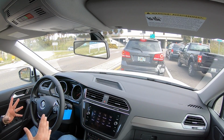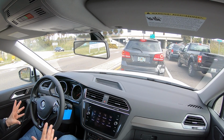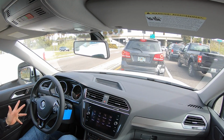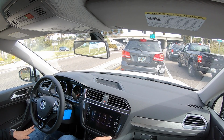Seats, I'm telling you, it's very interesting how they have a firmness to it, but yet it's comfortable. I think Volkswagen does that really, really well. Would I like to see a little bit different finish with the trim? Sure, but this metallic gray kind of blends in nicely with everything else.